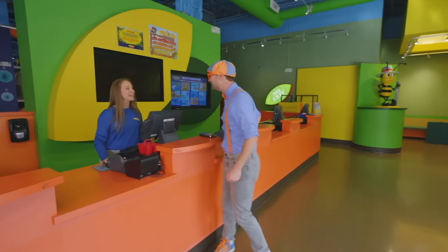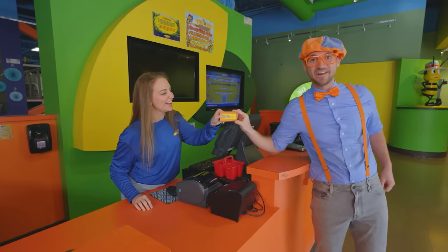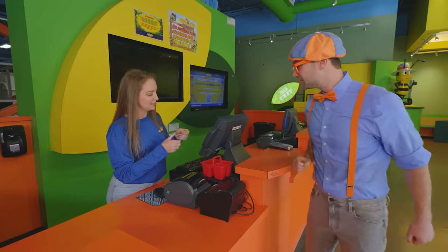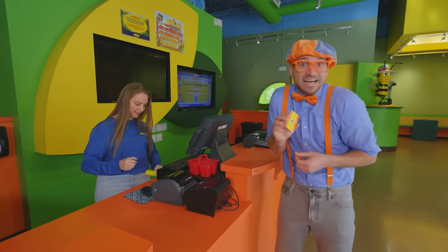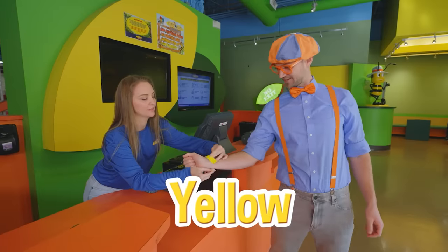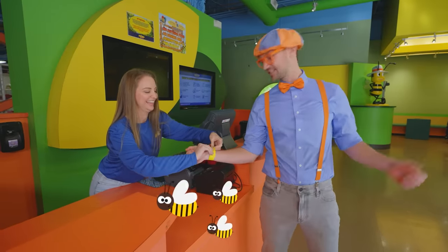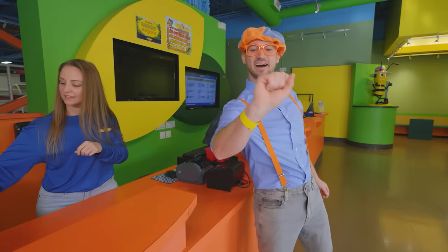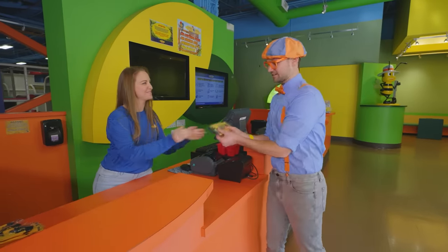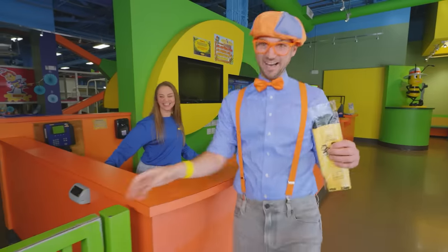Oh, hey! Hi, Blippi, it's nice to see you again. Nice to see you too. Here's my card. Oh, perfect. Swipe that. That's for you, and I have a wristband. Ooh, a yellow wristband, so colorful, like the sun and some bees. Nice and tight. And some socks for you. Ooh, can't forget the socks. All right, I'll buzz you in. Have a good time. Thanks. Buzz me in.